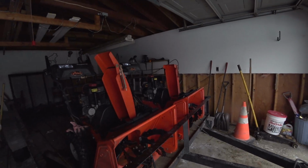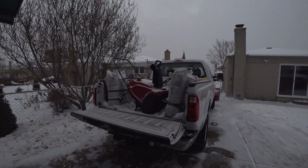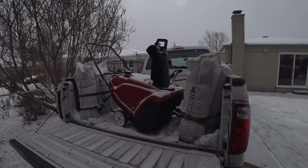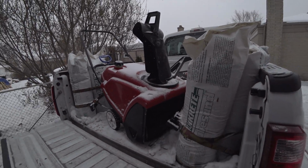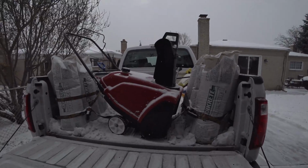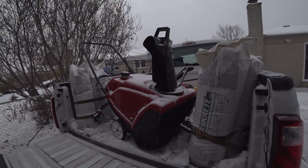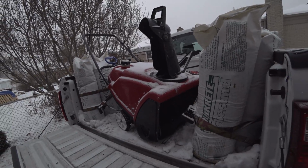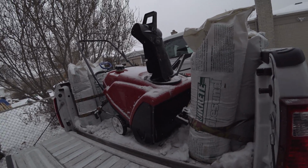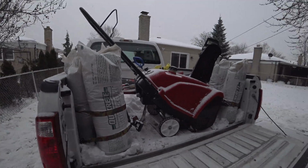So they're nice to have, but at the end of the day, if you're going to have anything, you want to have Power Clear over a big 2-stage. Believe it or not, this is a more favorable machine over a big 2-stage machine. And for a homeowner, it takes up less space than a big machine. And believe it or not, this thing starts up a lot better than those big machines.